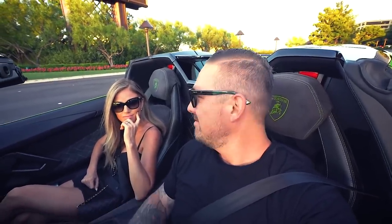Does it get any better than this? I got a sexy car, got a sexy woman. We're on the Las Vegas Strip. We got beautiful sun. One of those moments of appreciation.